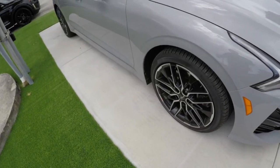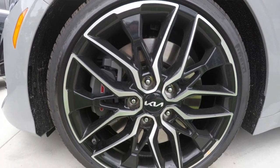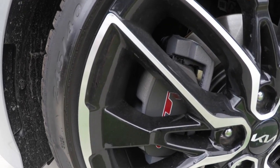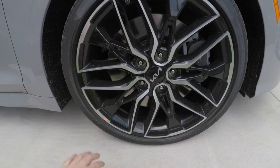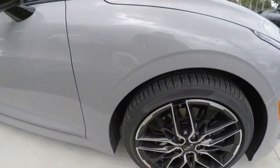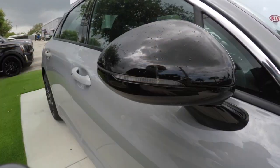On the side here, you get your beautiful tires. They're also Pirelli performance summer tires. You do have an upgraded braking system here. They are 2-piston front calipers. Very, very nice. I love the design. I love how it's aluminum with a little bit of black. Very, very well done, Kia. You have your black accents for the side mirror caps as well.